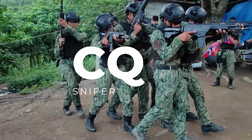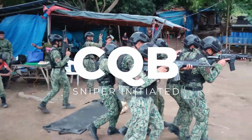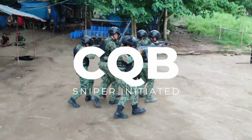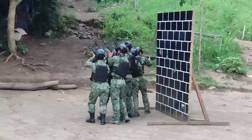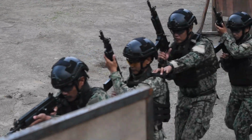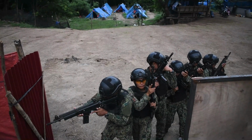This course is designed to teach military and law enforcement persons the fundamental tactics, techniques, and procedures to conduct field level close quarters and equipped to engage targets at a given distance. They use specialized weapons and equipment such as high-powered rifles used on the side.